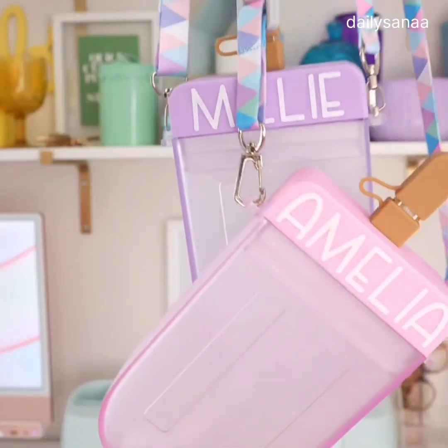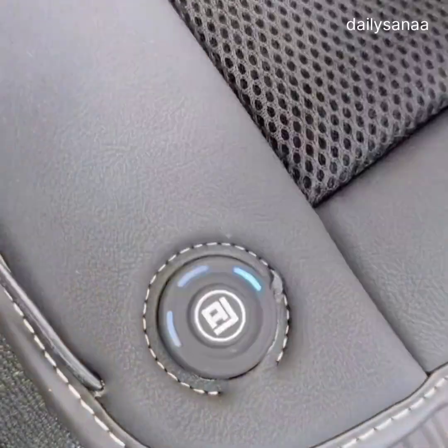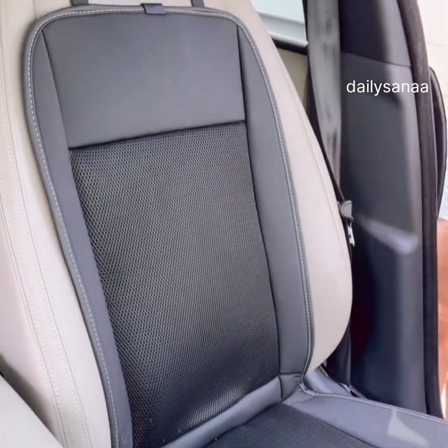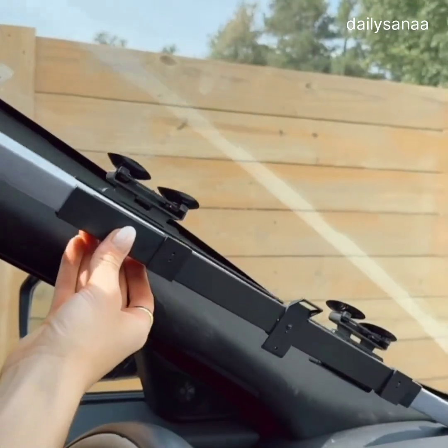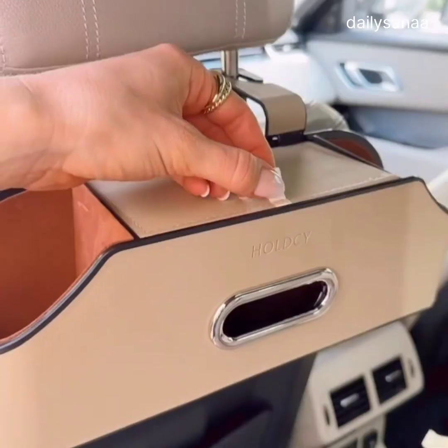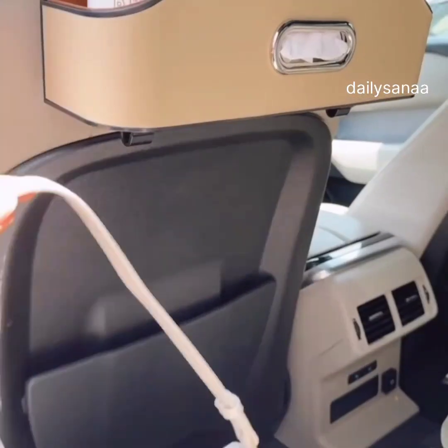Elevate your car experience this summer with these air conditioning car seat cushions with universal fit to work in most vehicles. This retractable sunshade keeps your car cool while not in use and is customizable to your exact windshield. It's super easy to pull out and put back. And this mini backseat organizer is perfect for summer road trips and includes 2 additional cup holders and 2 hooks at the bottom.